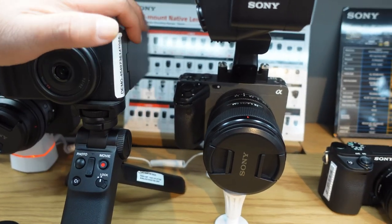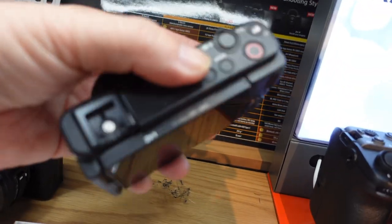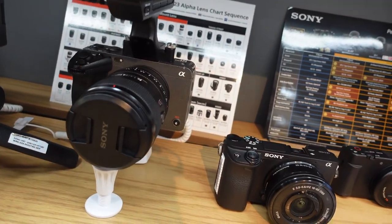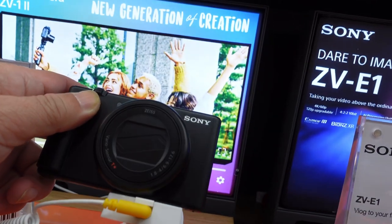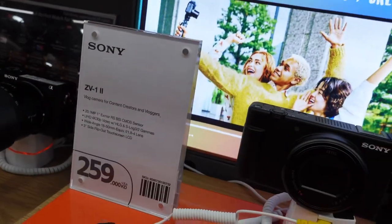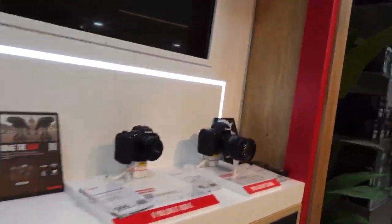Next, the Sony ZV-1 Mark II. And this is the ZV-1, and we also have the ZV-1 Mark II. Again, we're using the Sony ZV-1 camera. This is the Mark II, guys. Yeah, this is the Sony ZV-1 Mark II with a 18-50 f/2.8 to f/4 lens. The ZV-1 Mark I is 24-70. And for Canon, check the Canon V10.